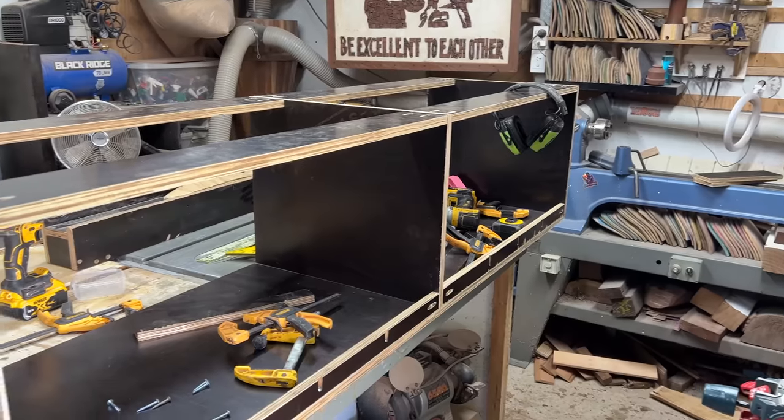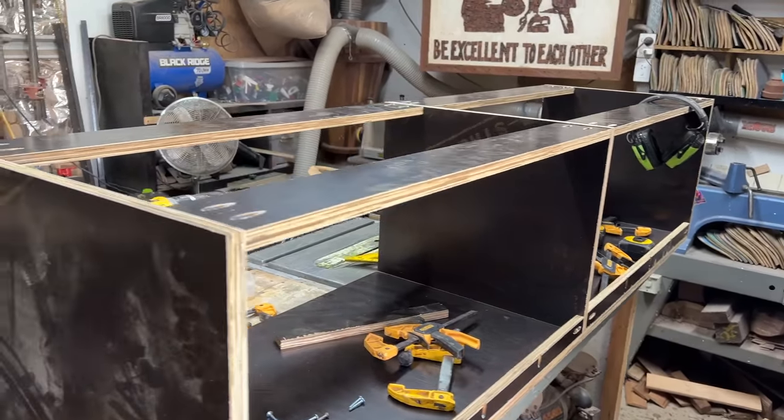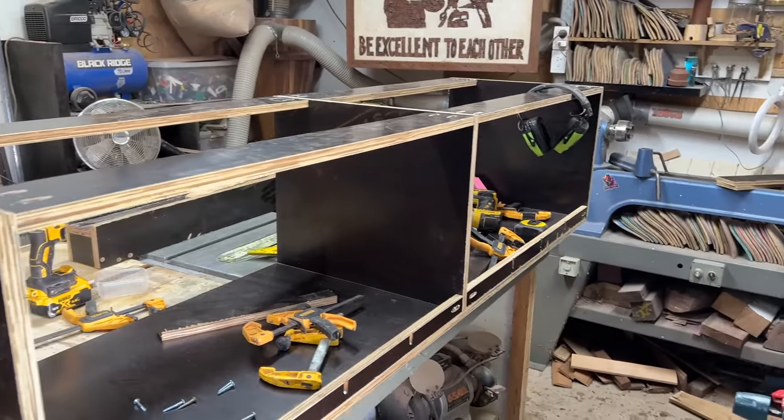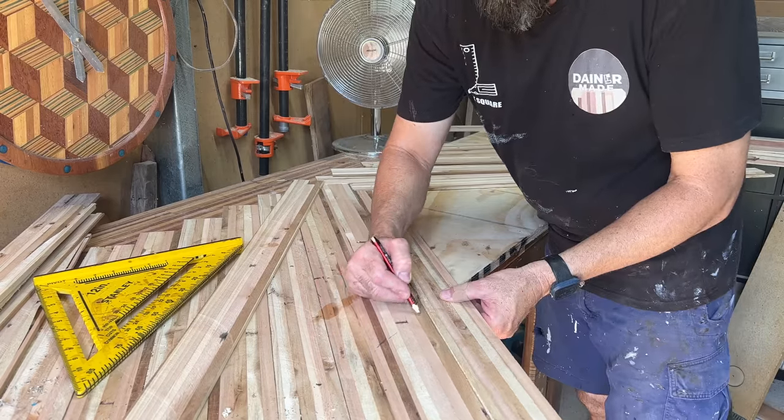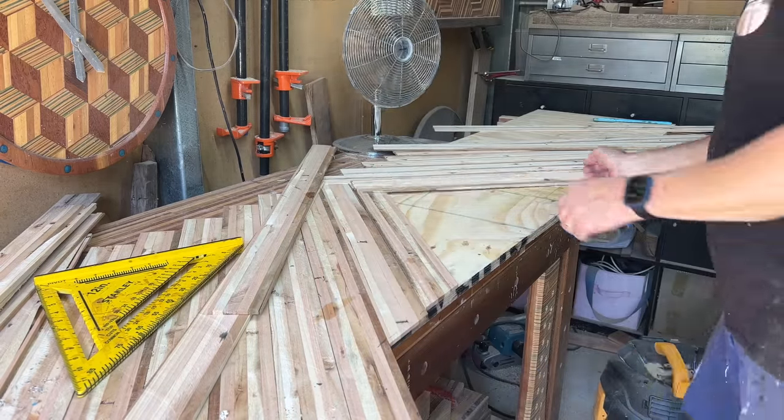At the moment, the cabinet has these two large storage areas, probably a bit too big for anything other than unnecessary throw pillows or piles of board games. Let me keep going with the lamination while I think about those spaces.